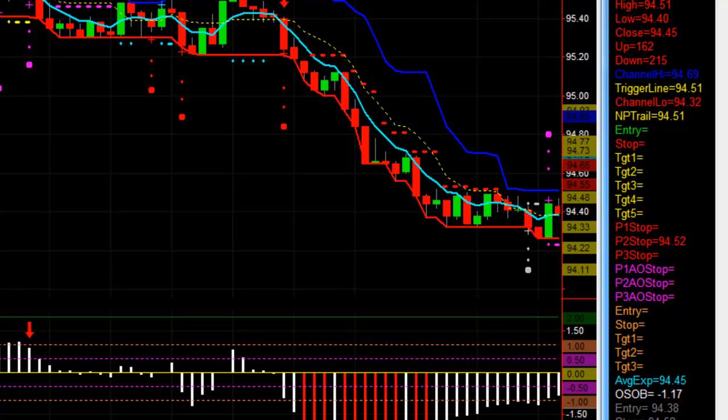2 trades. The first winner was 1 tick. The second trade got 35 cents to the full target for $350. We trailed down for another 73 cents, 730 more dollars. And in 2 trades, we're done with $1.10, 110 ticks, or $1,100 in profit. Basically, about 45 minutes of trading. And we're done for the day.